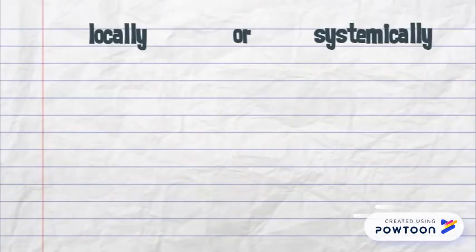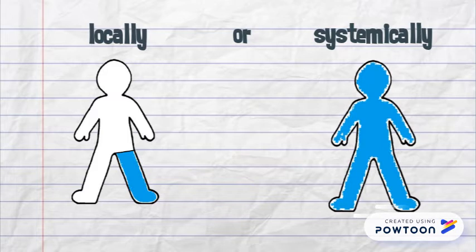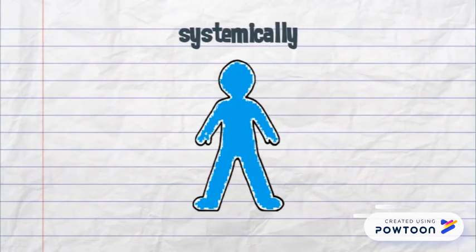Therapeutic hypothermia can either be delivered locally or systemically. In local therapeutic hypothermia, only a certain section of the body is cooled, versus systemic hypothermia, which involves cooling of the core temperature of the whole body. In recent years, systemic hypothermia has been implemented more than local hypothermia.